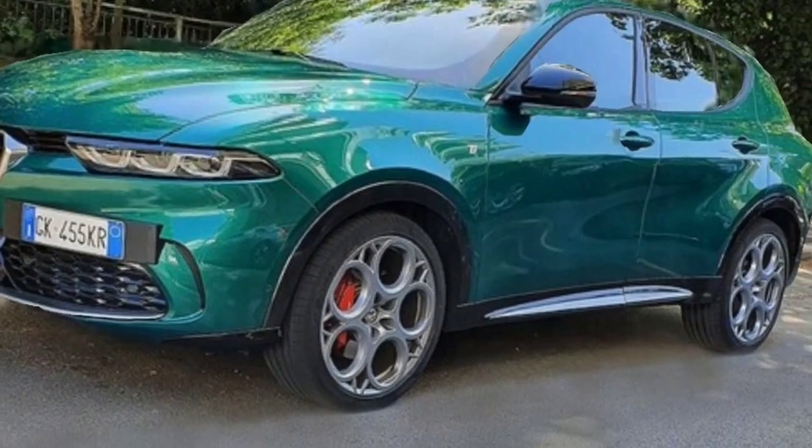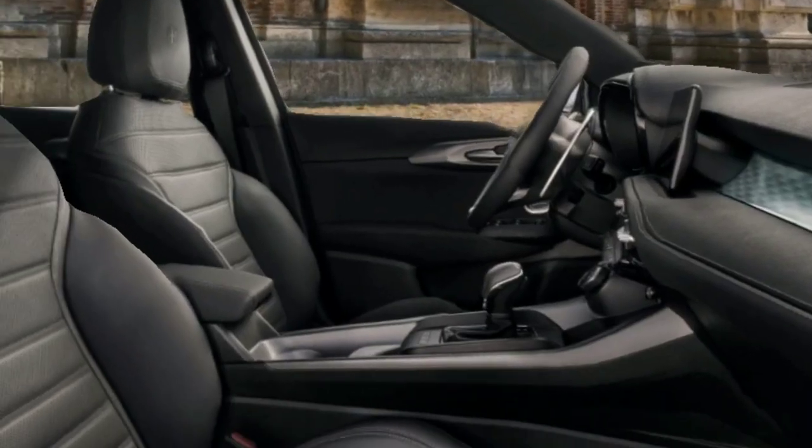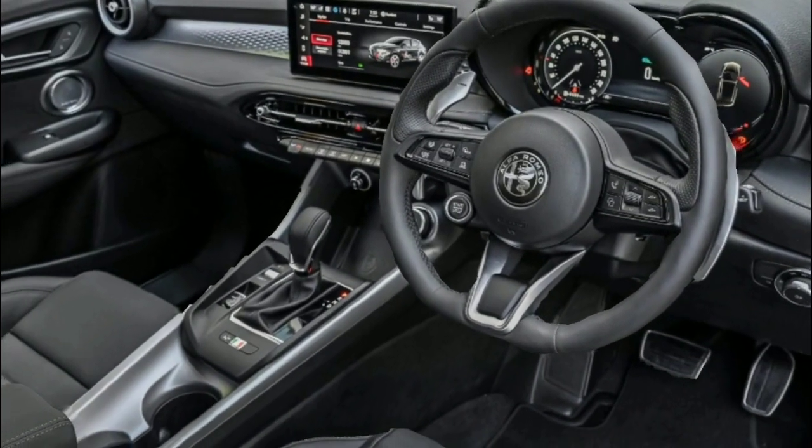Ironically, given the Tonale's placement, it performs best while you're relaxing. The suspension is hard even in N mode, but it's very well damped and doesn't crash, which really makes it rather pleasant. It settles down on the freeway, and the seats are very cozy.